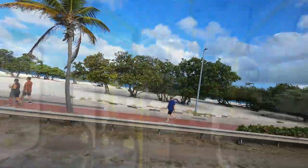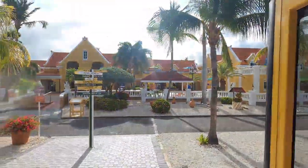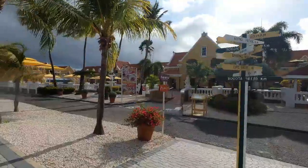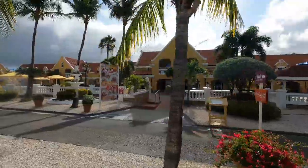Now this is a very important pro tip, so please pay attention. The bus, as it's arriving, will say Eagle Beach. You don't want to get off on the Eagle Beach stop. You want to go to the very next stop, the Amsterdam Manor, because that's near the end of the beach, which is less crowded and has better facilities.